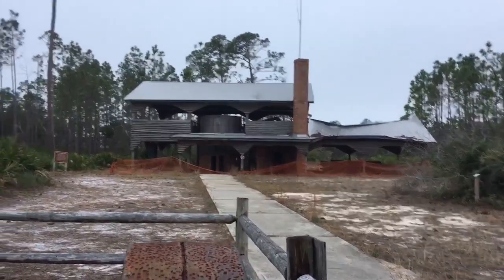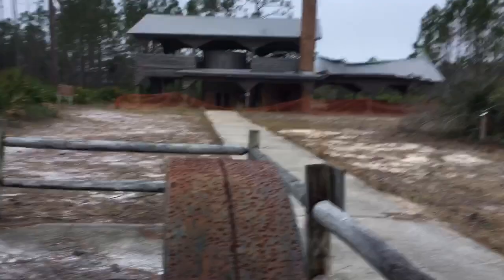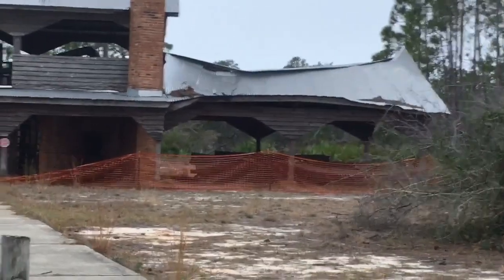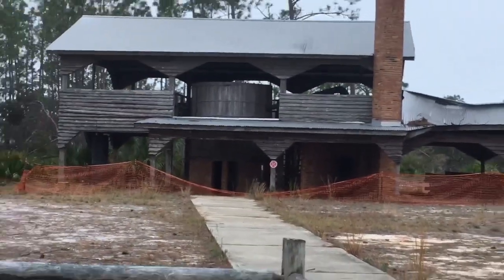Looks like it's still got damage from Hurricane Michael, I'm assuming, because this park received a lot of damage. But looks like it would have been kind of neat to check out.